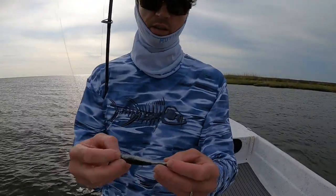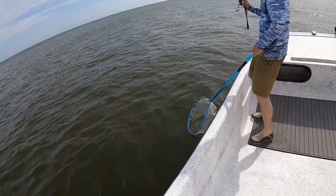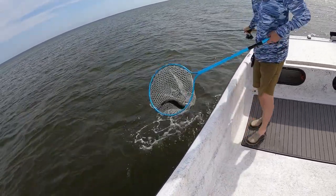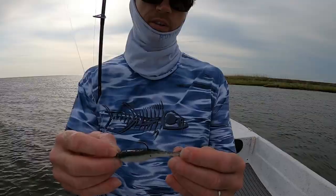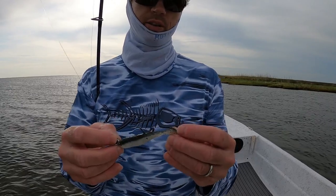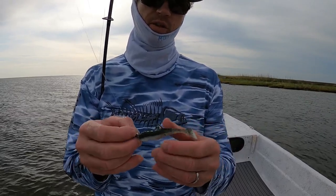The summer we discovered this bait, we just about threw it for 6 months straight. That's how good it was. And now it's kind of a go-to on tough days. It still works really good as a fish locator. I'll use it in the winter time. I'll use it in the spring and summer and fall.